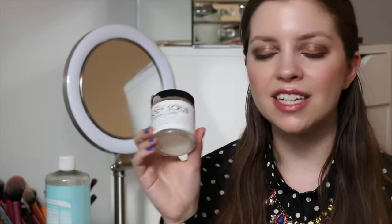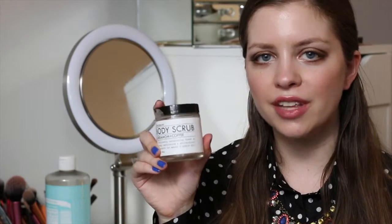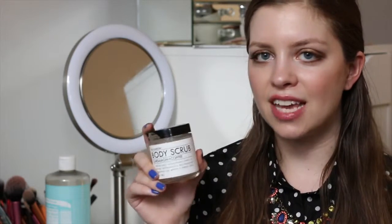And I used this as a body scrub, as an exfoliant in the shower. I especially loved using it on my legs before I shaved. I have dry skin, and so what tends to happen with me is I'll sometimes get nicks when I have a dry area. And if I use an exfoliating scrub, it kind of gets rid of that dead skin right before I shave, and then I don't get as many nicks. And I just found that my legs felt so much softer and smoother after I used this.